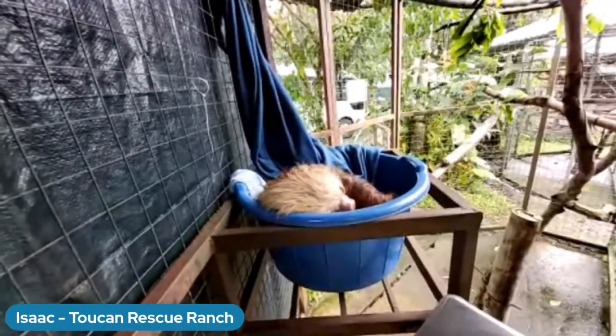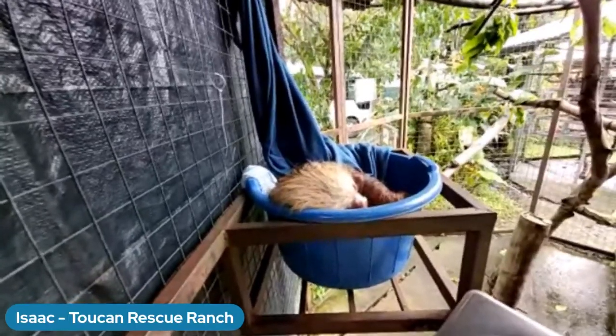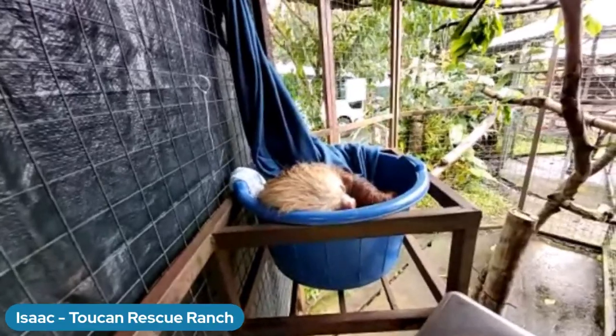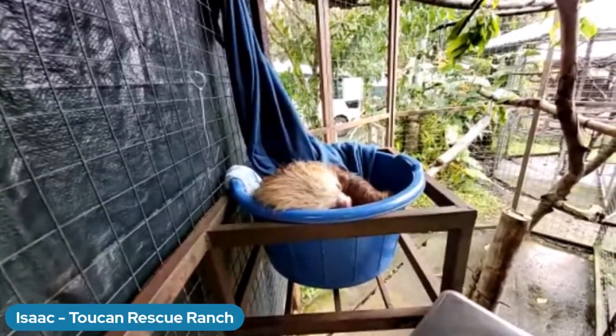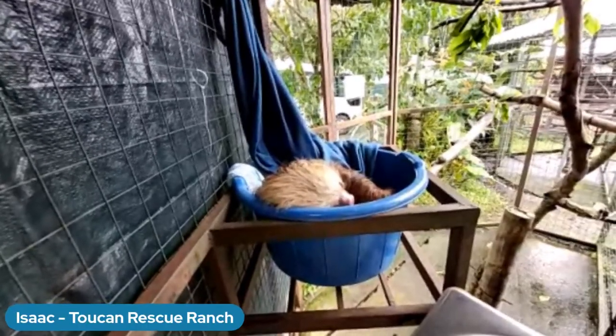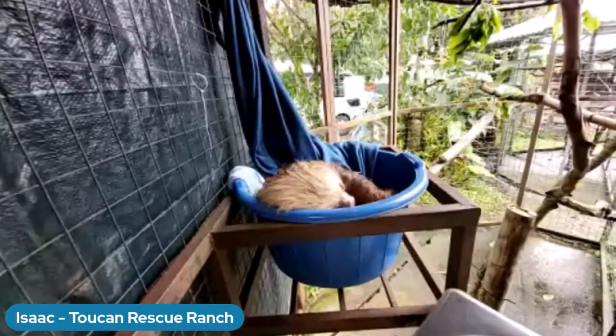Which makes sense because they are nocturnal. They're more active during the night when you don't see a lot of things, right? There's no light. But their sense of smell is amazing. We have rewilded completely blind sloths and they did just fine with their sense of smell.